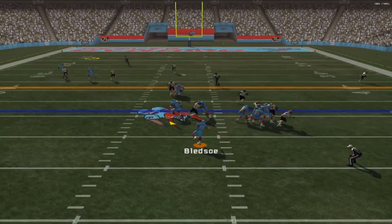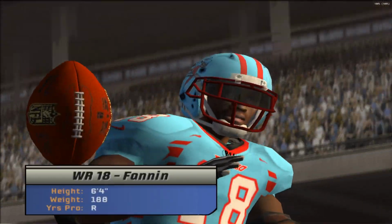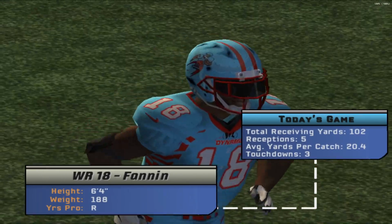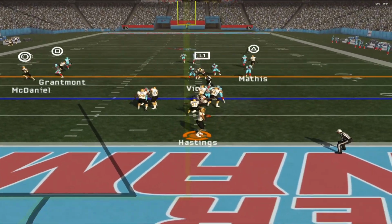Dropping back, does a pump fake, throws a deep ball to Rocco Fannin, and that is his 3rd touchdown of the night. The second one that we highlighted today. He had an amazing day as the rookie product, being a great second option for Ricky Bledsoe here.